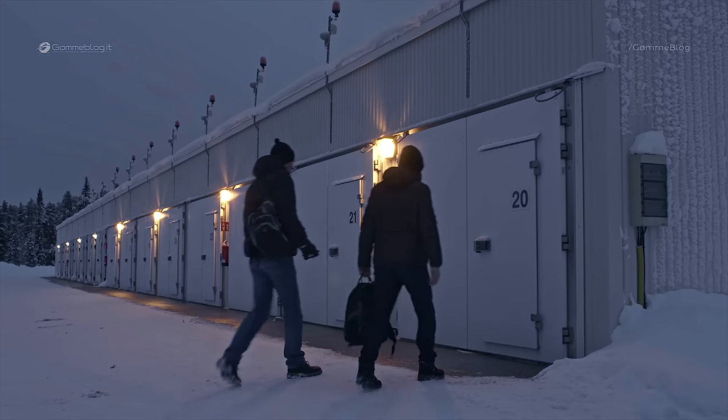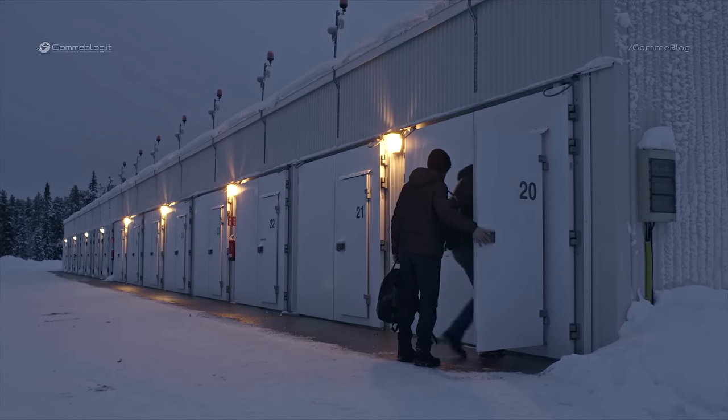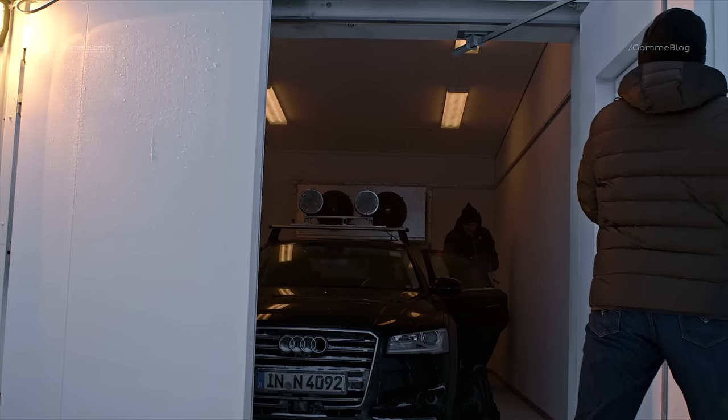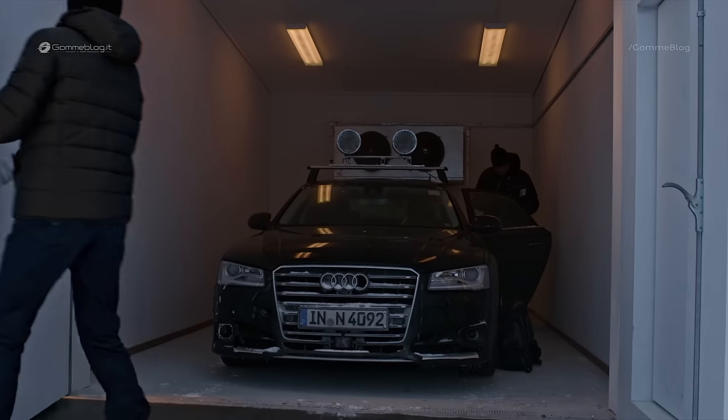The Arctic Circle in northern Sweden. Timo Strutz and his team are preparing the test car. For the first time, the engineers will check whether the complex electromechanical chassis works smoothly at temperatures below minus 30 degrees Celsius.